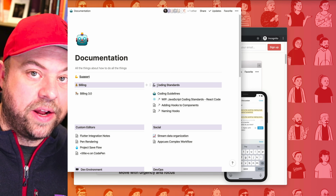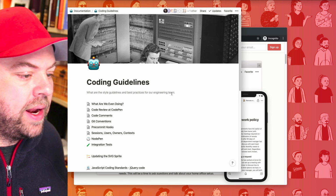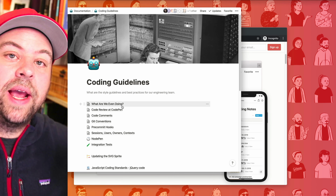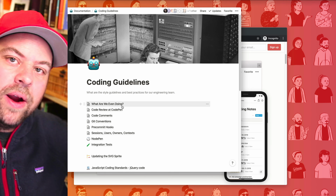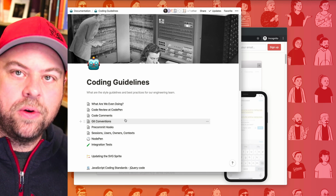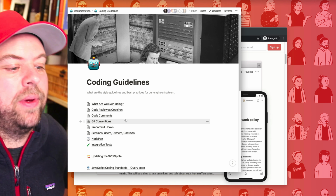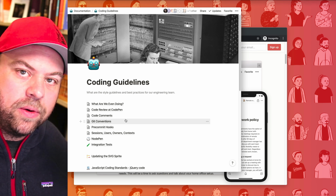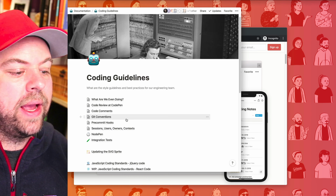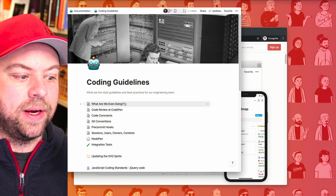Coding is another huge, obvious example here. Like, well, how do we operate? We even have a document that's just like, what's the overall plan here? How do we think about our code base in general? How do we do code review? How do we expect code comments to happen? How do we expect Git stuff to happen? What does our Git repository setup look like? Just little docs, and sometimes they're big overarching concepts.